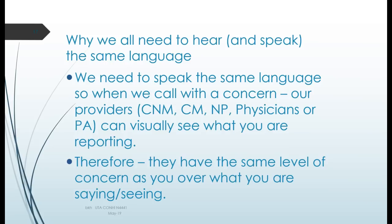You're describing a run of PVCs. You need to be able to call your provider and say, they're having a run of PVCs. I need an order or I need you to come see them without having to describe every single little thing that you're seeing on your monitor. They need to know either baby's okay or not. They need to come right now or they're good not to come for a little bit.